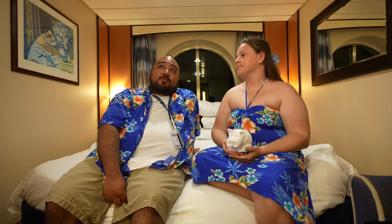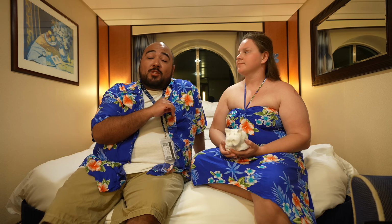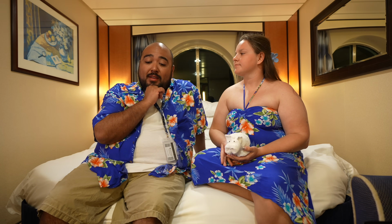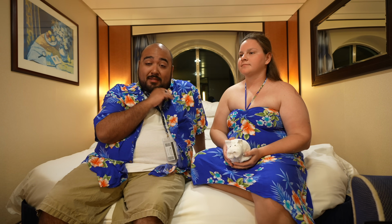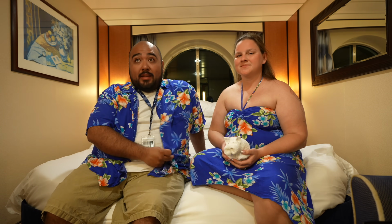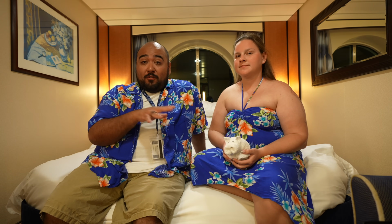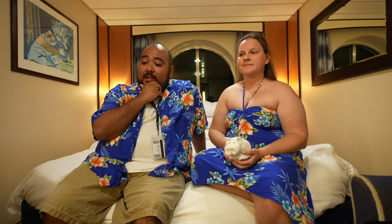You guys already know we sailed on Royal Caribbean for the first time ever last year, and it was on Allure of the Seas, which was an Oasis class ship, and this is the total opposite end of the spectrum. This is a tiny ship, only slightly bigger than the Disney Magic, just for a bit of a comparison.